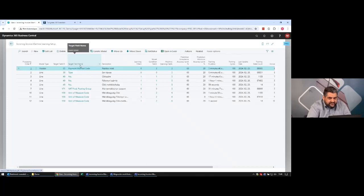Here are the models we use, mostly for the invoice lines. As you can see, here is the type, the number for item, the number for GL account, the number for item charge, and the VAT product posting group, and the unit of measure codes for the different types as well.